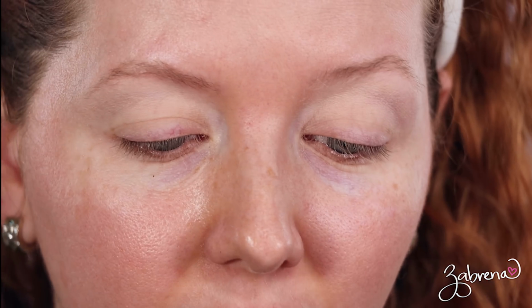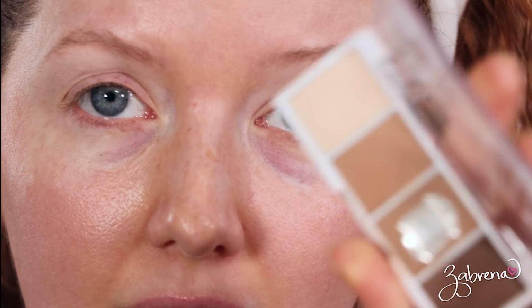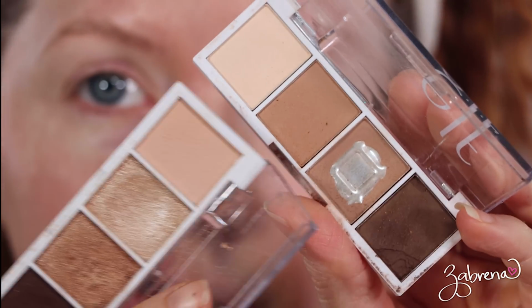The way I'm envisioning this though is a more neutral eye with a bit of a halo to it. So it's got some brightness in the center of the lid because the eyelashes are going to be so vibrant. So I'm taking two of my favorite palettes from e.l.f. I'm using the I Love You Latte palette combined with the Cream and Sugar palette.